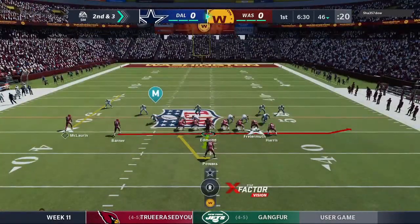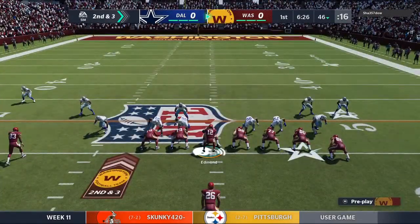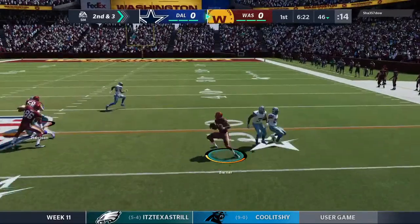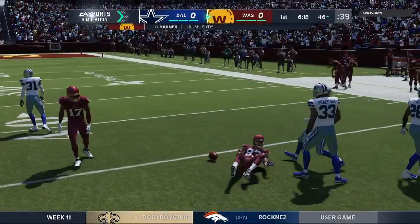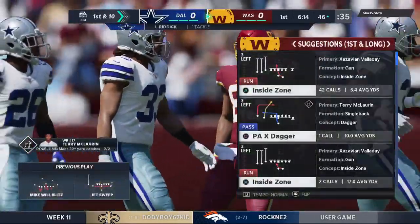Able to get 7 on that first down pass play. 2nd and 3. Well, they'll run it here on the jet sweep. Able to spin free. And he'll take it down shy of the 45 at the 46. That one a first down pickup of 8.